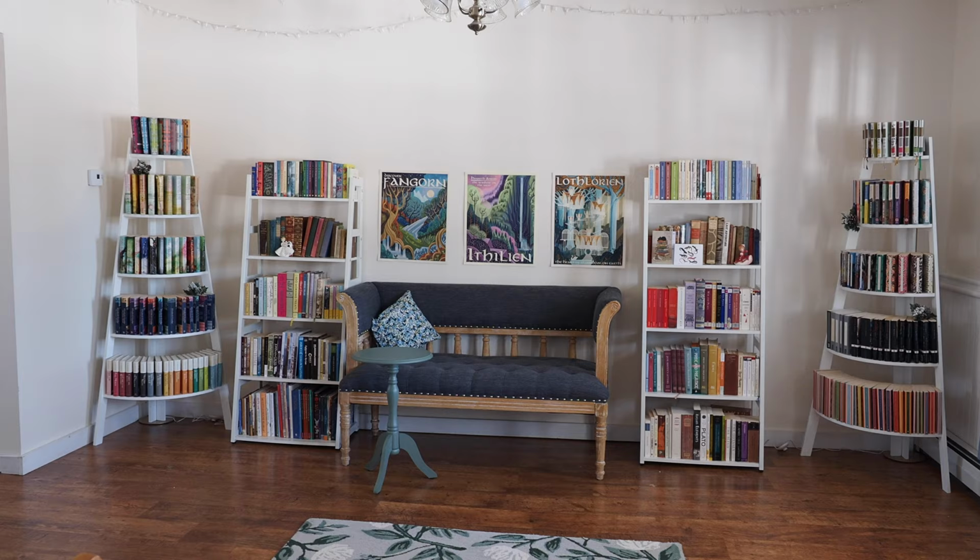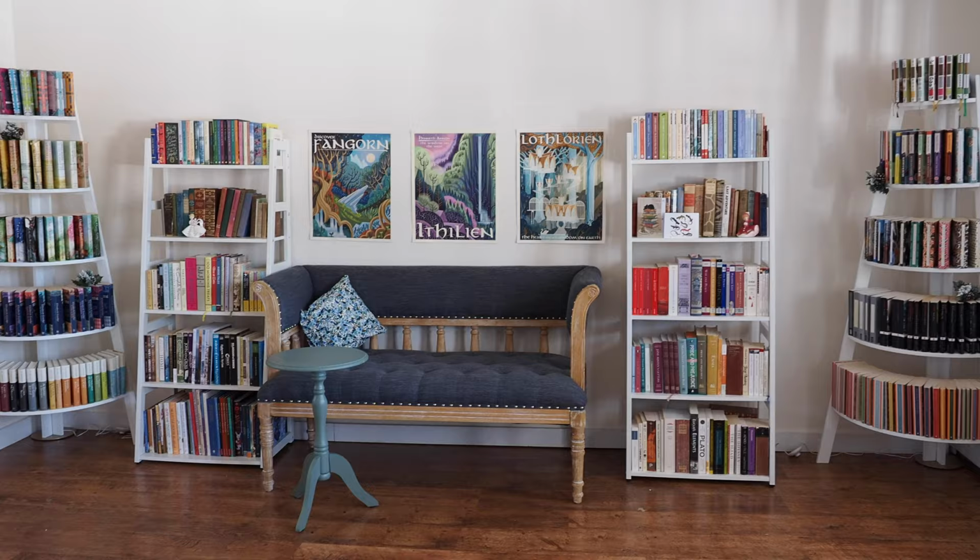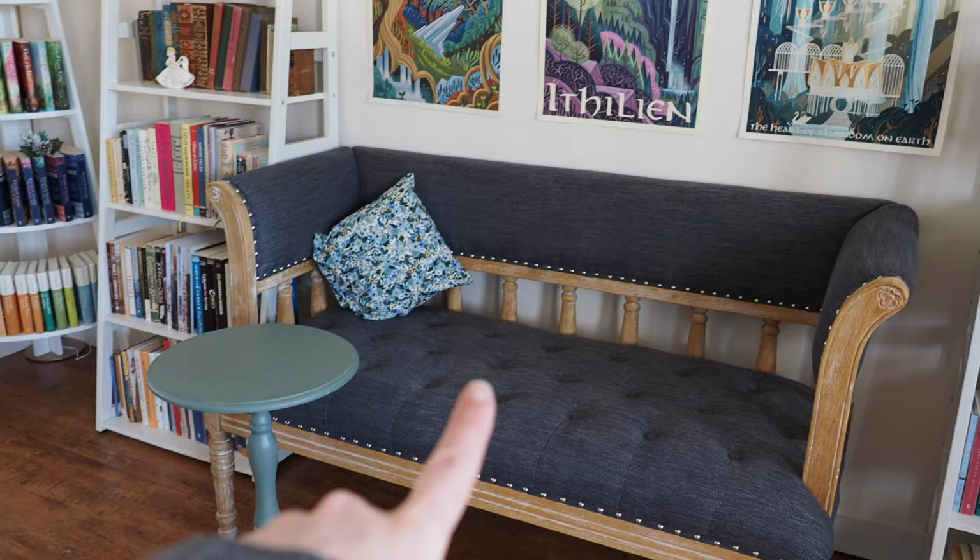So I've been wanting to buy a little settee or sofa to go in between my bookshelves for a while, but I couldn't find the right one. I kept checking different places. I did find this on Wayfair. I think it's so, so pretty. It does give me Regency era vibes. I just love all the details.